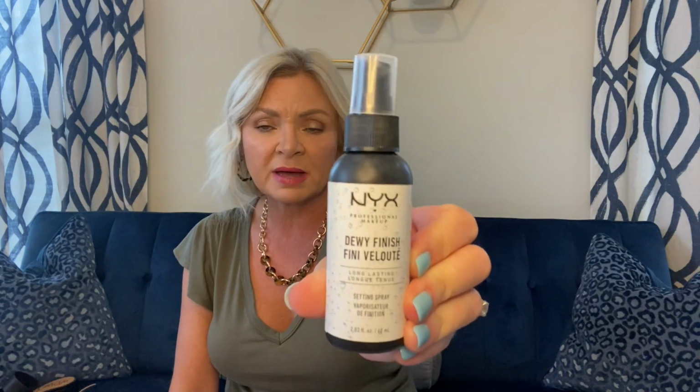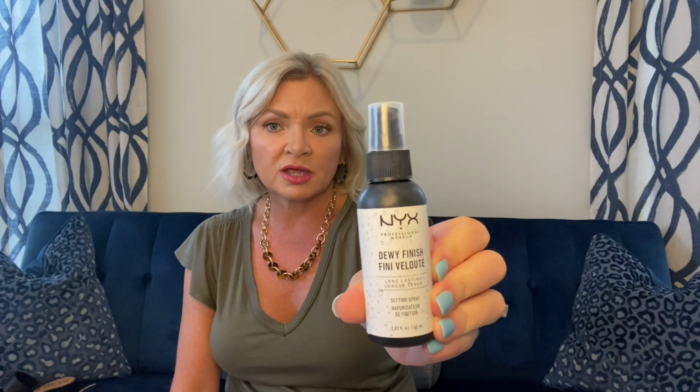The next thing that was kind of a fail, this is a setting spray, and it's by NYX. So I know it's not the most expensive out there, but this is the Dewy Finish setting spray. Long lasting, something I can't read without my glasses. But anyway, this has a smell that smells kind of like hairspray. It smells like hairspray that comes in the pump a little bit. Not as strong as that, but it does have that scent. And again, I don't like that.